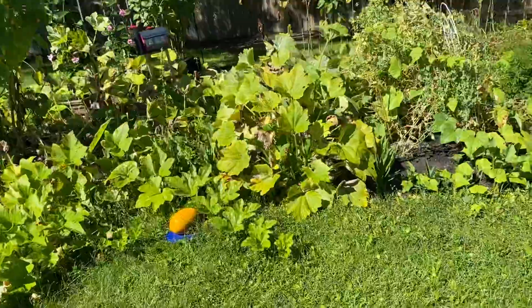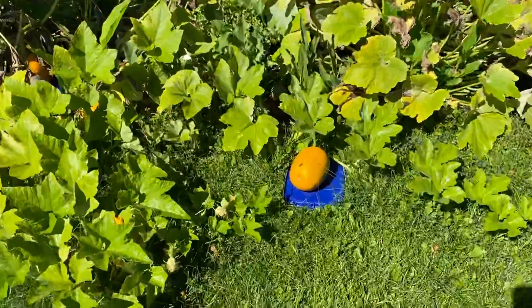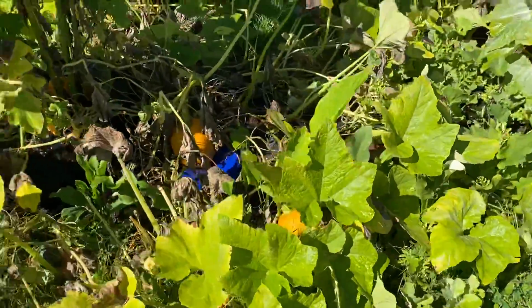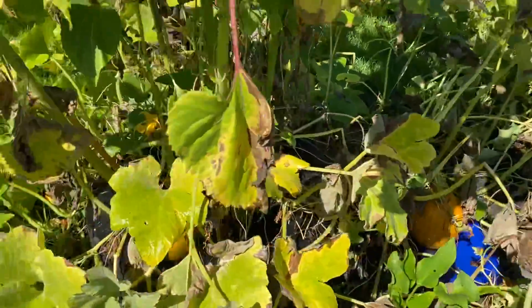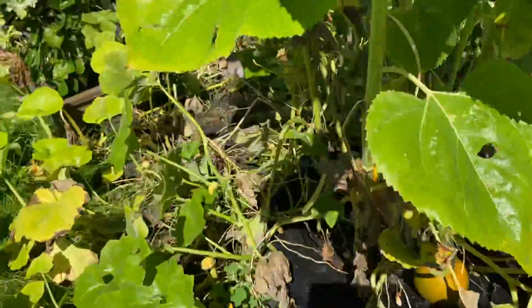Ooh, just got hit by the sprinkler. And too, here you can see lots of my pumpkins are turning orange. You can kind of see them in and about here. I don't want to get too close as the sprinkler is going.